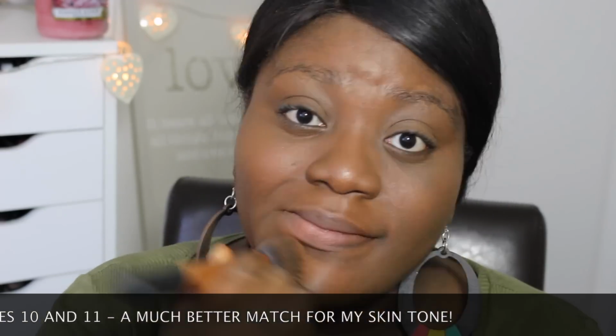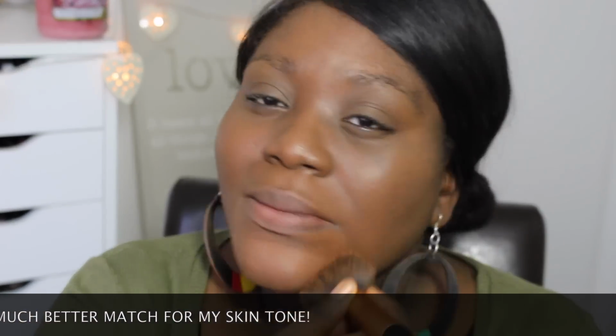Okay guys, so this lasted for 3 to 4 hours on my skin before my oils started to show and my face became very dewy looking towards the end of the day. So this is what one pump looks like. So that's it applied on the back of my hand, so you can see the kind of coverage it gives onto my hand, so yeah, it is a full coverage foundation.